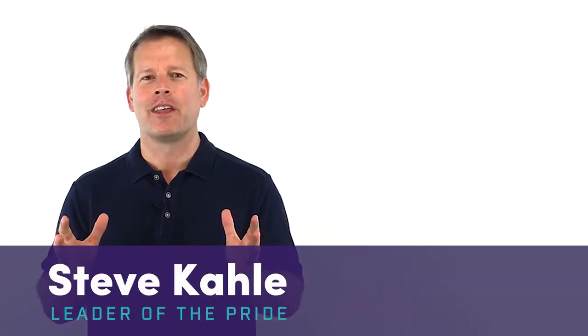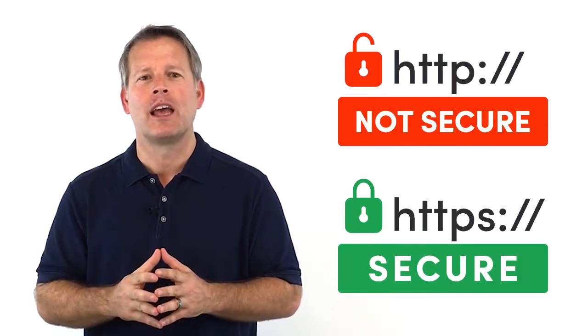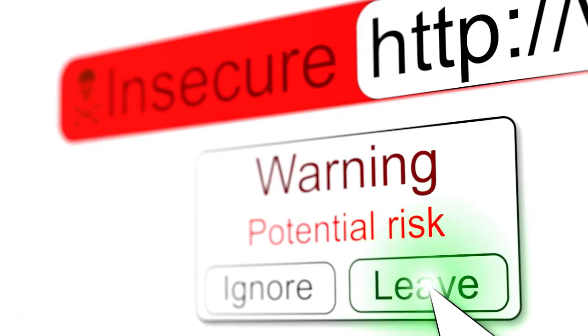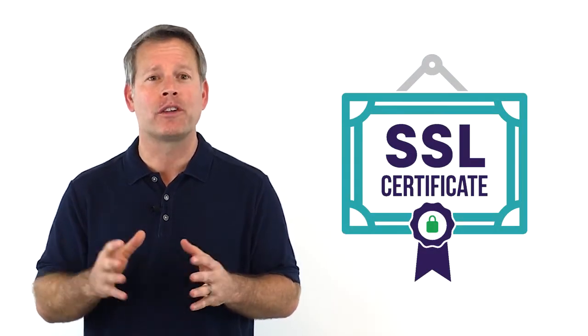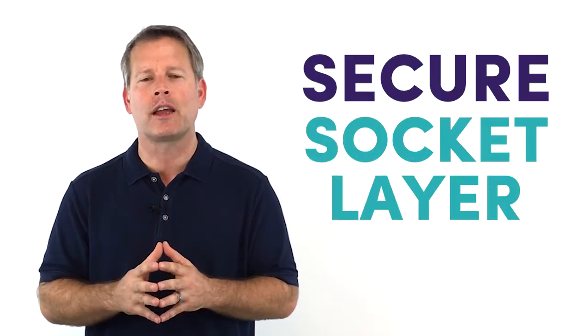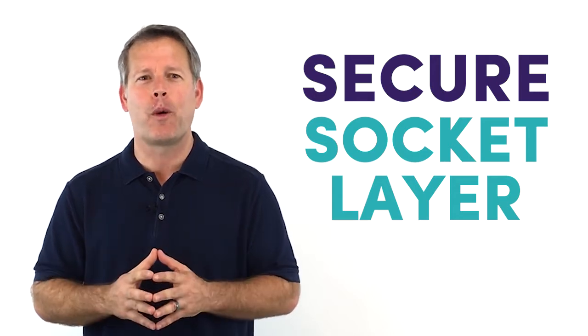Hi, I'm Steve Kale. In simple terms, let's talk HTTP versus HTTPS and what will happen to your website if you don't take action. HTTP and HTTPS designate to the world whether your site is using an SSL certificate or if it's not. SSL means Secure Socket Layer and is a standard security technology which ensures encryption and privacy for a visitor on your website.